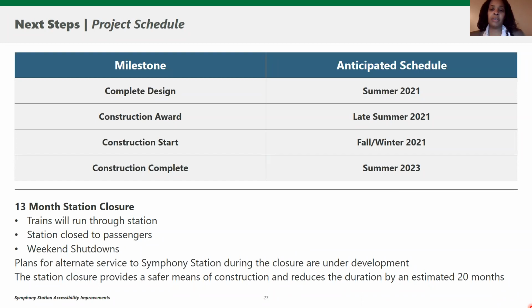For the duration of construction, trains will continue to run through the station, but the station will be closed to customers wishing to board and disembark. We also anticipate some weekend closures for train service, during which time alternative service will be provided and the plans will be under development. Do you know why the station will be reduced the overall duration of construction for 20 months?